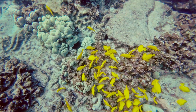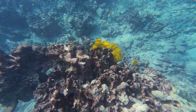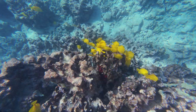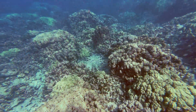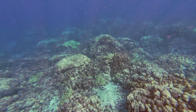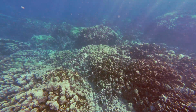Now, we came in and we went to the left. That would be the south side, so that's what you're looking at right here. And it had just some fascinating lava and coral formations. Now we're cutting across the bay itself, going towards the north side, and you kind of lose some of the fish, but enjoy the coral.